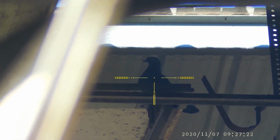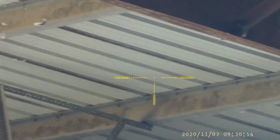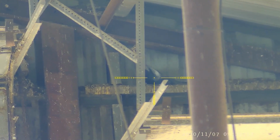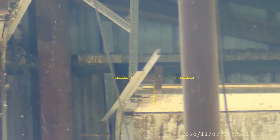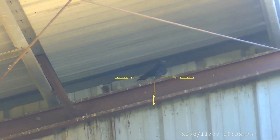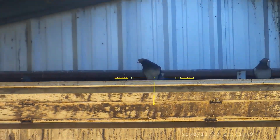And this guy's getting ready to leave, and I'm able to get him. Now he fell down, but as you can see, the cows were in the way, so you couldn't exactly see where he fell. Another 40-yard shot. Take him out. And he lands on top of the door. This one's moving around, so finally he goes up there and he lands on the door.